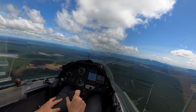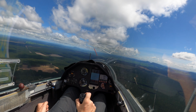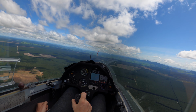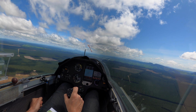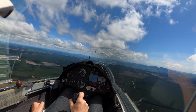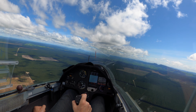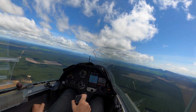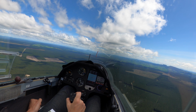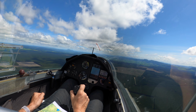Still got good glide out to the paddocks. I can see them all nicely. Coming into positive air. Uh-oh. There we go. Come on, up we go. Come on. Oh, here we go.